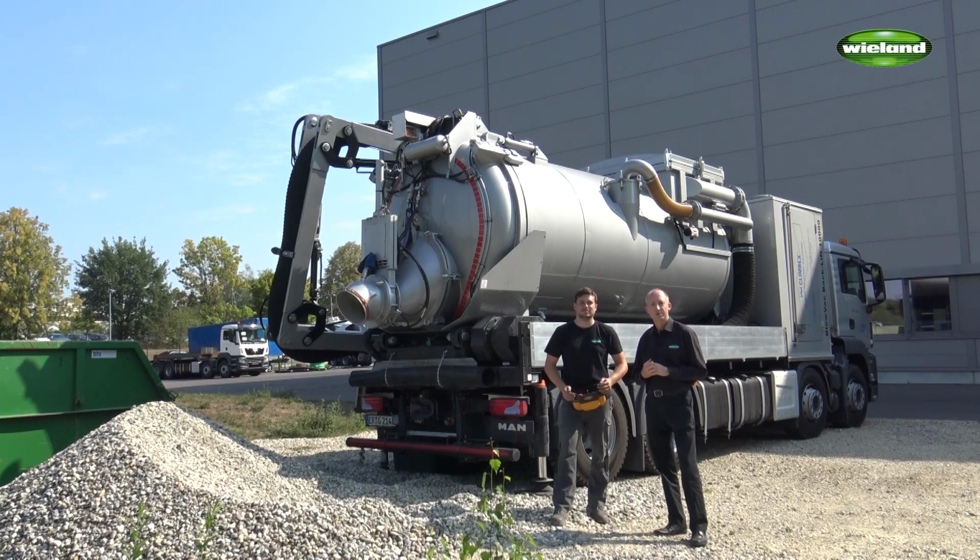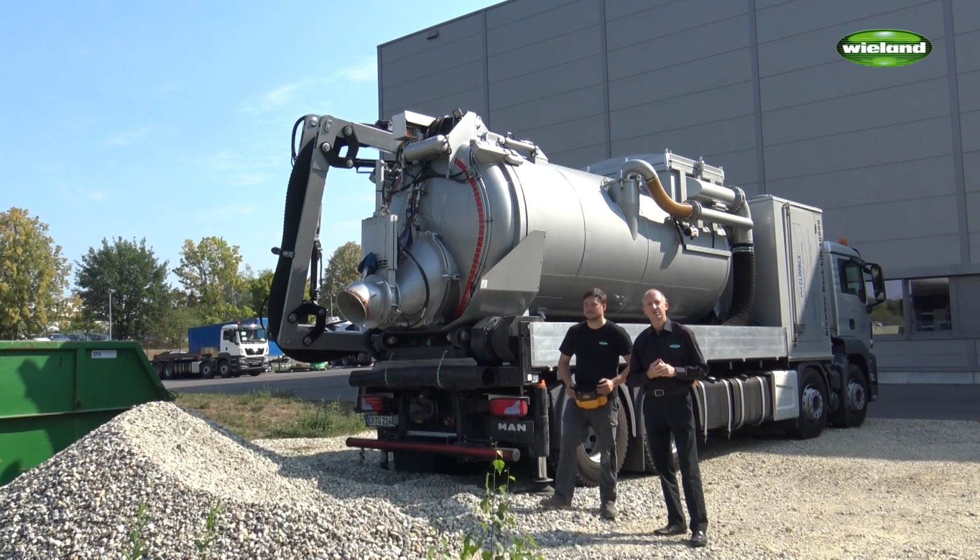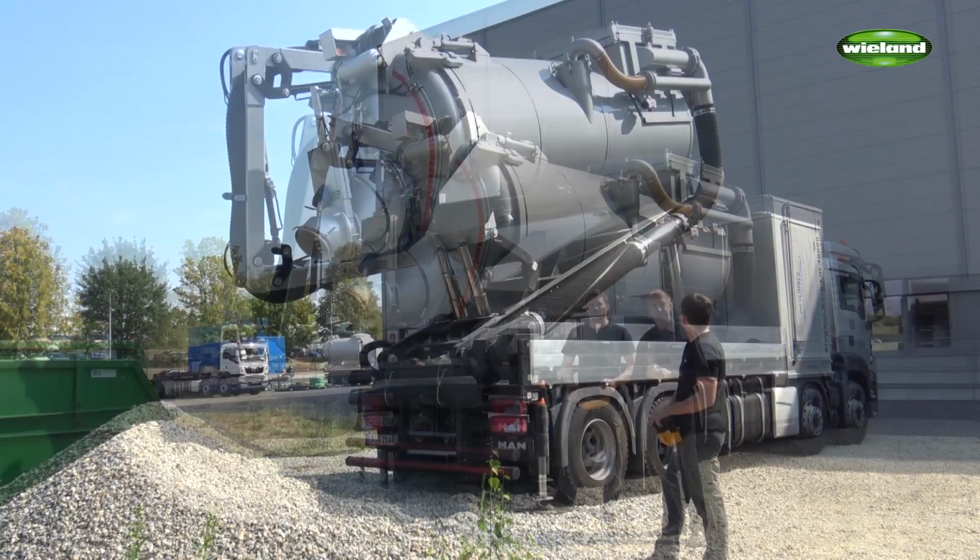In between, we're going to stop and show you how to discharge material through the BigBag discharge device. So we're going to discharge some of the material through the BigBag device, and then we're going to bring the container to its full height to discharge with the tipping device.